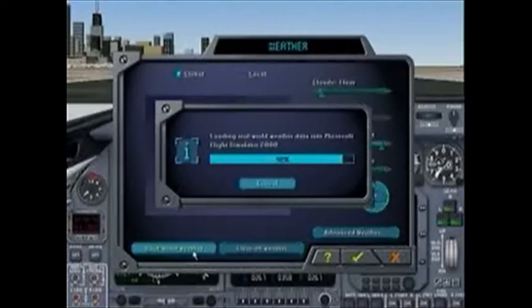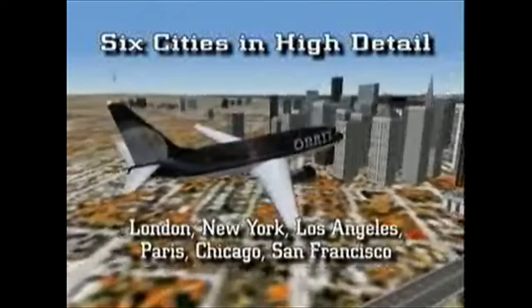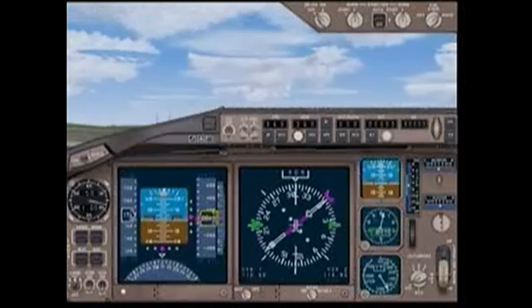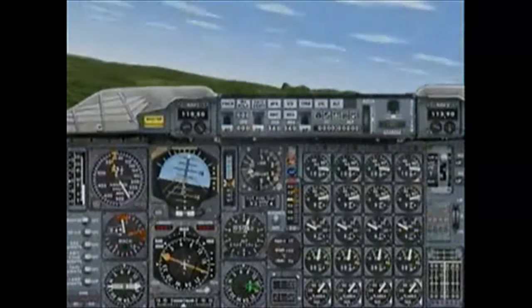Download the latest real-world weather patterns from the internet. Now that's as real as it gets. Fly in stunning 3D aircraft anywhere in the world, including six major cities captured in high detail. And now, fly two of the most sophisticated aircraft in the sky, the Boeing 777-300 and the Mach 2 British Airways Concorde. Both accurately modeled right down to the instruments in the cockpit.